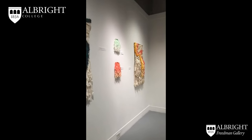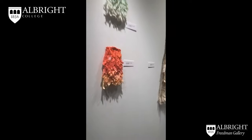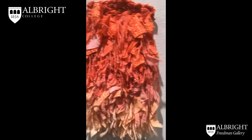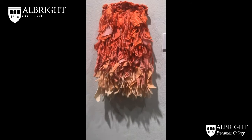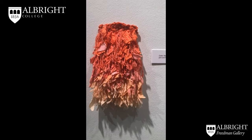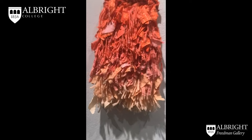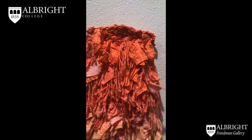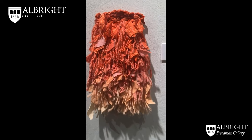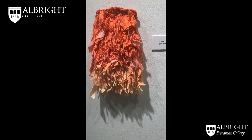And talking about patterned, I noticed this the other day, this one that has quite a lot of patterned textiles, even though it's almost like a color swatch, a color sample, she calls it. But you can see that there are different patterns, which just adds to the sculptural quality and visual interest as well.